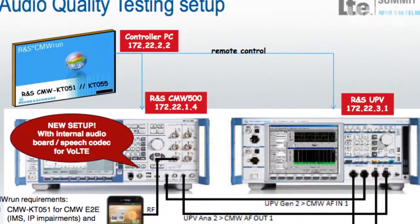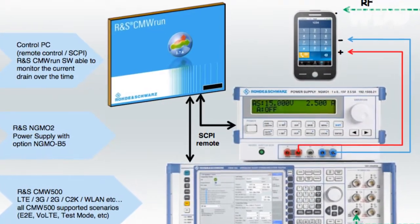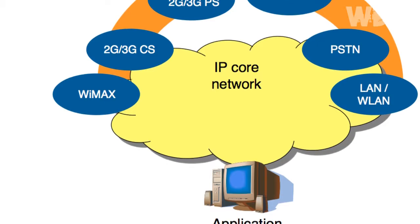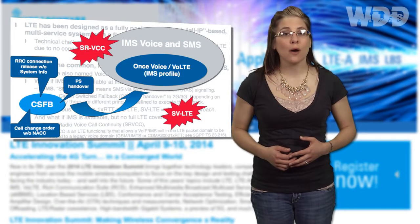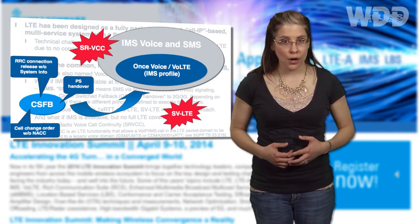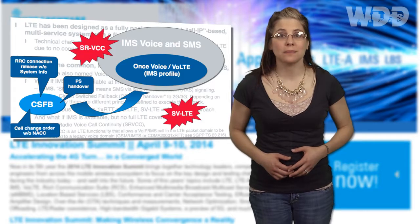This track was led by Amit Khanna, and attendees received an introduction to VoLTE and how to test the underlying functionality on a VoLTE-capable device. They learned how to perform audio quality measurements over an IMS call and how to construct a VoLTE IMS test bench that can test for voice quality, including power consumption, utilizing the R&S CMW500 wideband radio communication tester, the R&S UPV audio analyzer, and the R&S NGMO2 power supply.